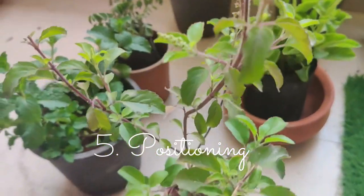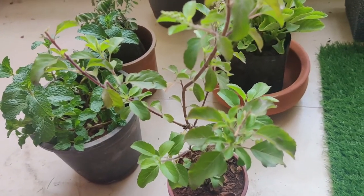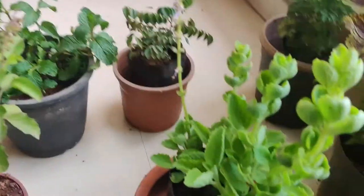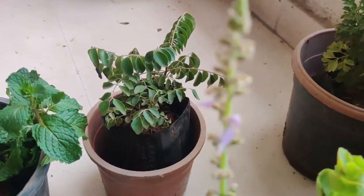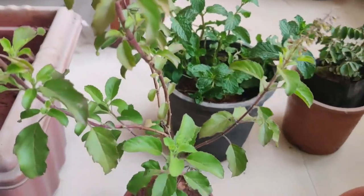My fifth tip is the positioning of the plants. Move your plants if you have to, otherwise let them be. Keep it under shade for at least a week till it adapts to its new climate condition. Since the plant has traveled from a nursery location to a different location altogether, it needs some time to adjust.